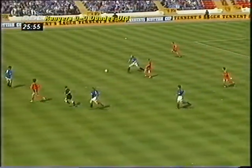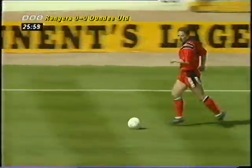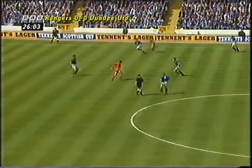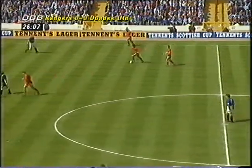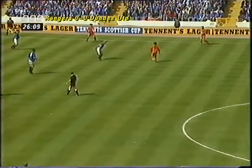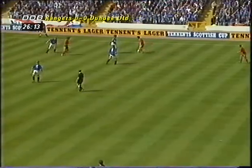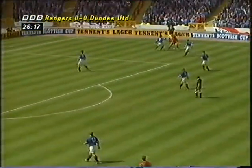Now Bowman. McInally breaking on the right. How he relishes those occasions with so much at stake. Brewster. Breaks back for Hannah. Calm and assured in midfield. Remarkable for one so young. And this is Christian Daly.